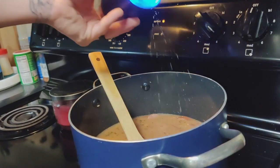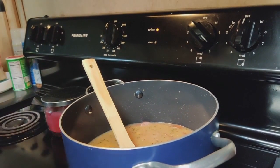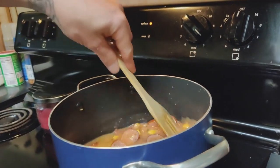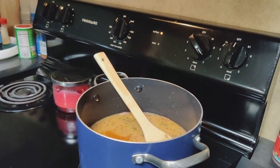Then we just seasoned that to taste with some salt and pepper and some Tony's Creole seasoning. We let this simmer covered for about an hour until the rice was cooked. Then we served it topped with green onions and a little bit of shredded cheese. And this was absolutely delicious.